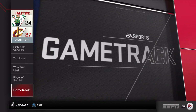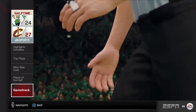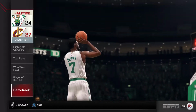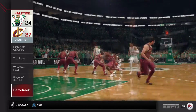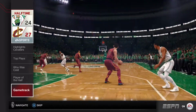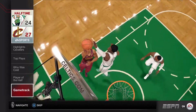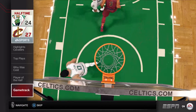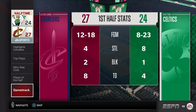Game track. Steals. Some very aggressive defense has allowed both teams to rack up a lot of steals. Ball security will be the key in the upcoming half, especially for the weakest dribblers. You know who you are. And here we have a look at the first half stats.